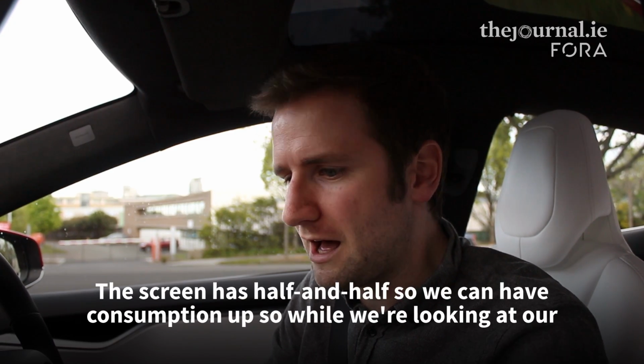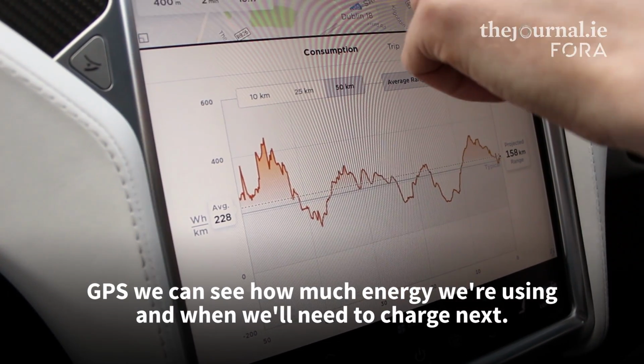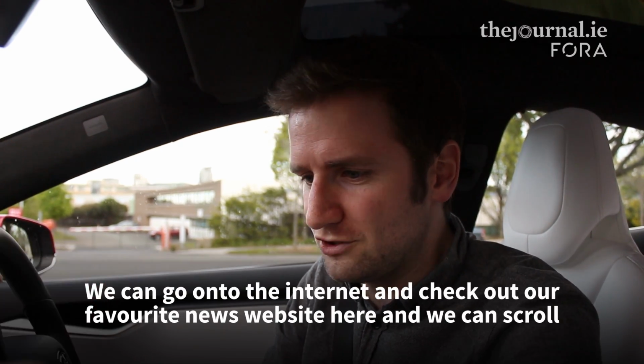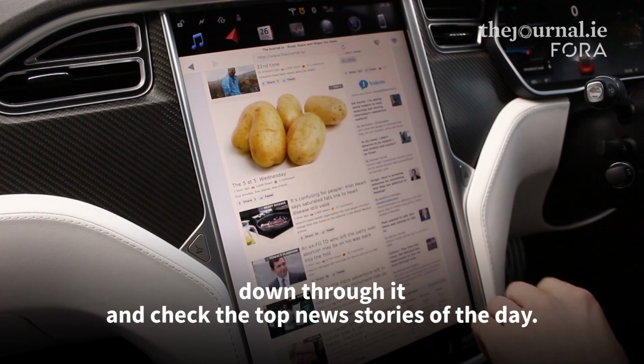The screen has half and half, so we can have consumption up. So while we're looking at GPS, we can see how much energy we're using and kind of when we'll need to charge next. Then obviously we can go onto the internet and check out our favorite news website here, and we can scroll down through it and check the top news stories of the day.